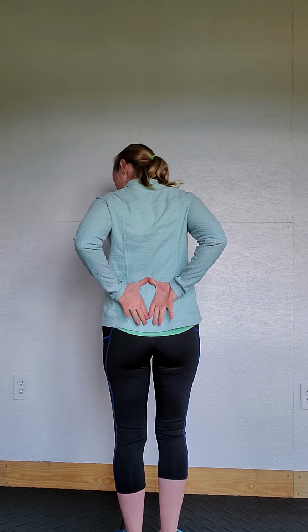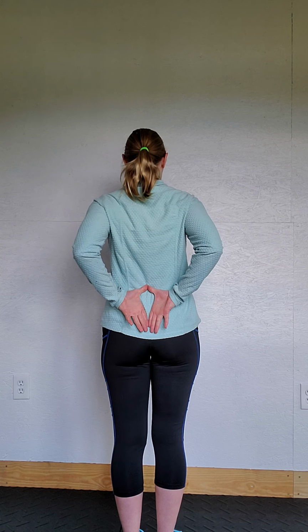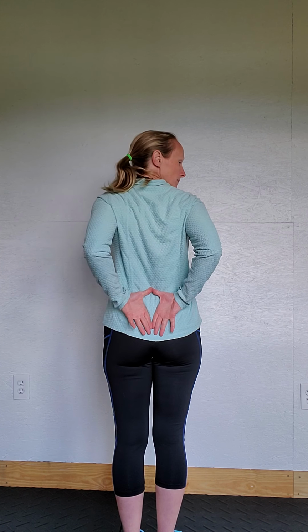Another one to both help stretch out the front and strengthen the back is to put your hands on the small of your back and then squeeze your shoulder blades and your elbows together. Try to remember to keep your shoulders down and back. Don't have them up here doing it. Keep them down.